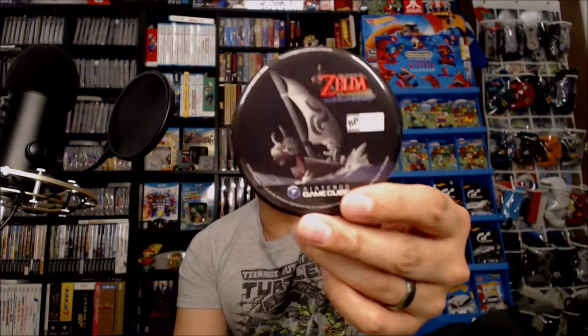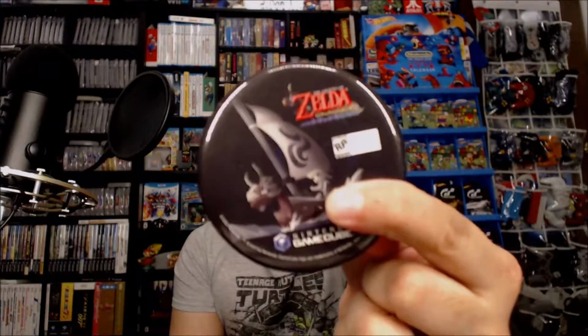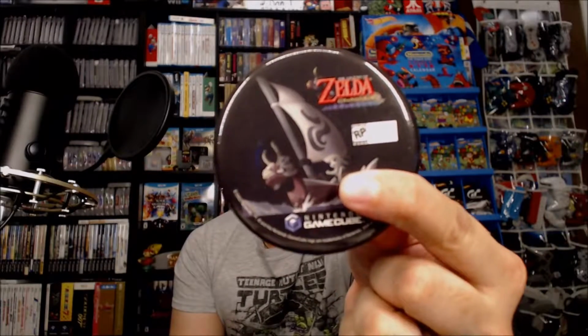We have a button. So this is the Legend of Zelda Wind Waker. This is a promotional button he would wear. And if you take notice, it has the RP there for the ESRB rating. So it's rating pending. This was before they realized that it should be teen.